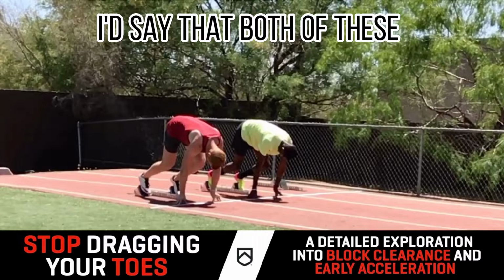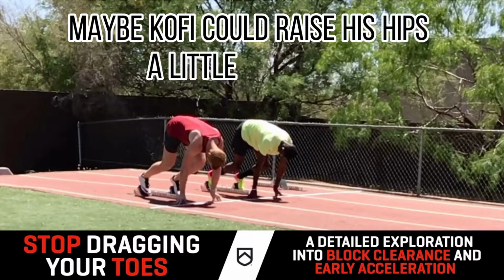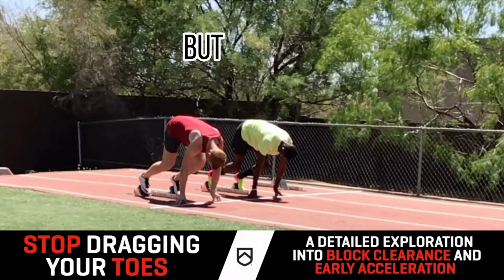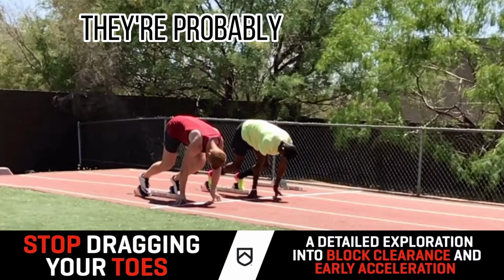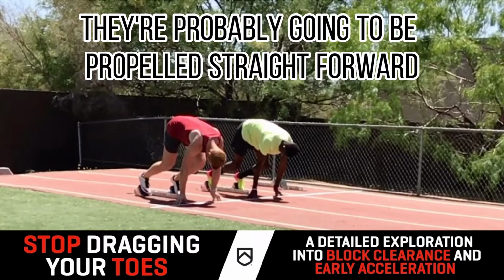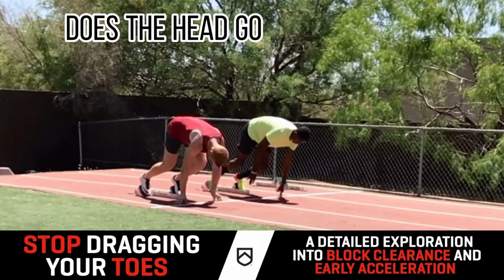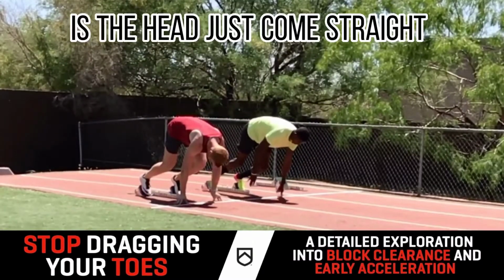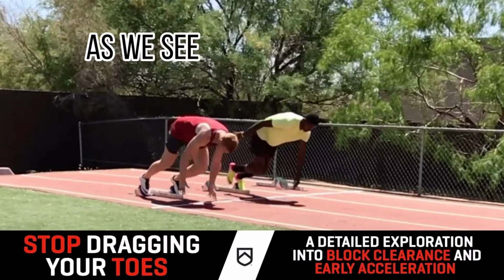I'd say that both of these positions at set are pretty good. Maybe Kofi could raise his hips a little bit higher. Maybe that front shin angle's a little bit low, but not bad. It's a slight lean forward, armpits on top of the line. You can see as the hands leave the track, they're probably going to be propelled straight forward. So the head goes forward as it comes up with Kofi there. Let's watch Greg. Does the head go forward as it comes up? Sure does. So pretty good. What we don't want to see is the head just come straight up and then go forward. It should be happening simultaneously, as we see with both of them.